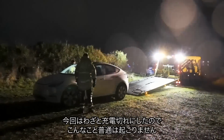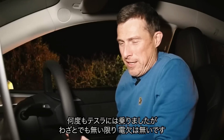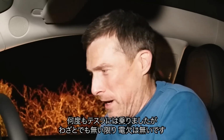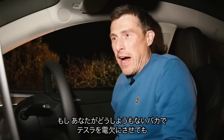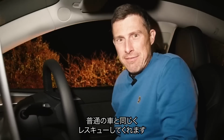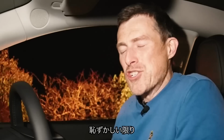Obviously, I ran out of charge on purpose. This is not what would normally happen. I wouldn't do this. I've driven many a Tesla and never actually run out of battery power when I've been trying not to run out of battery power. But it does go to show, if you're a complete idiot and get it completely wrong and you do run out, there are people who can help you. Just like with any car, really. You know, if I didn't fill it up with fuel and I just kept on driving like an idiot. Same level of shame. Shame!